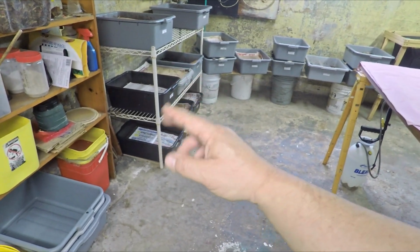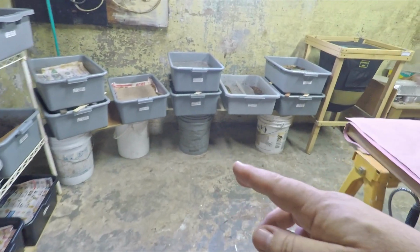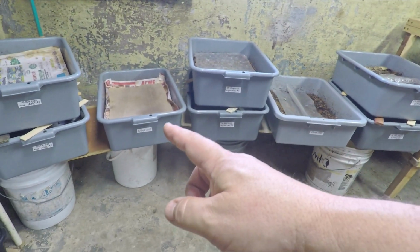Hi everyone, welcome. We're down here in my wormery and I've got a couple bins that are due for a feeding. I think it's been maybe 11 or 12 days since these two systems were fed, and they were fed on separate days. Maybe one of them was fed 12 days ago, the other one 11 days ago.